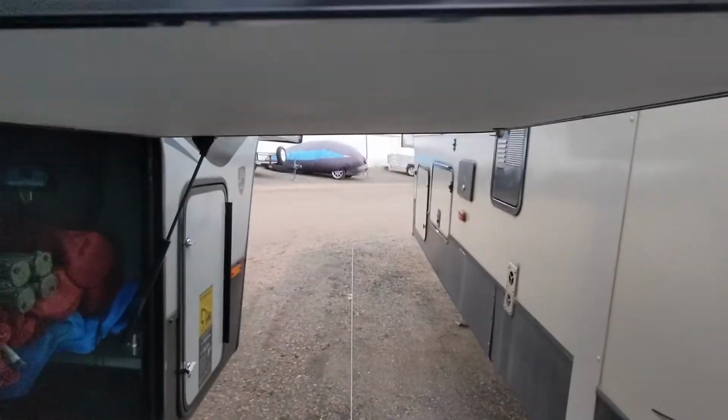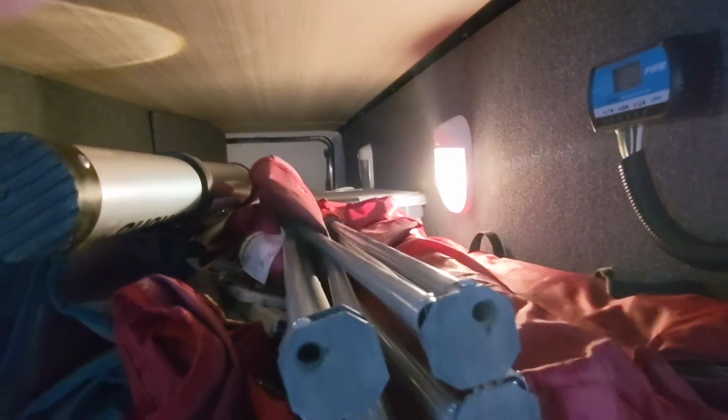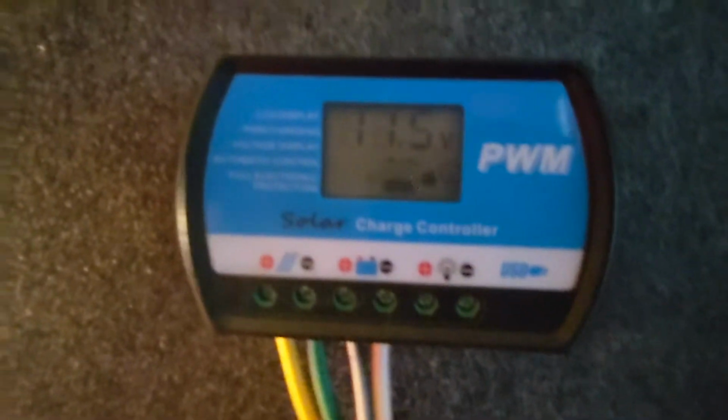Now, the storage is a little bit wider on this side. You have the same problem with the head, so I have to duck down to be able to get in here. And the only other problem is that it's actually very difficult to get to this light. It's mounted really far back, and there's no real good way to reach that. So you kind of have to tuck yourself in, and then you can see there's the solar charge controller.